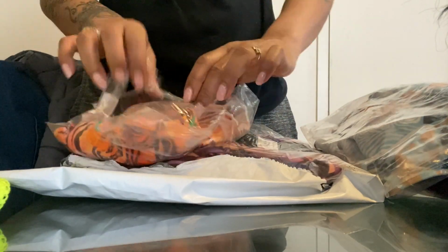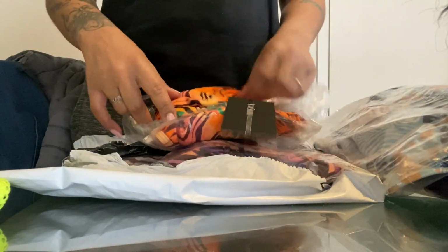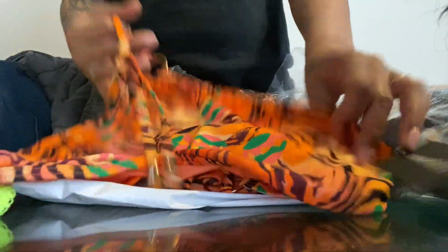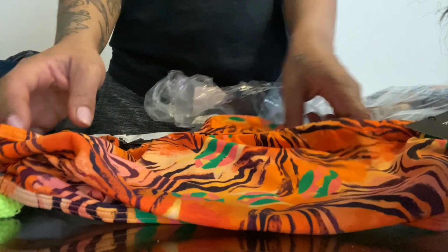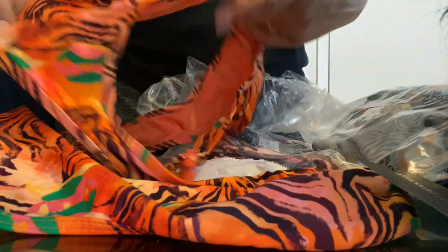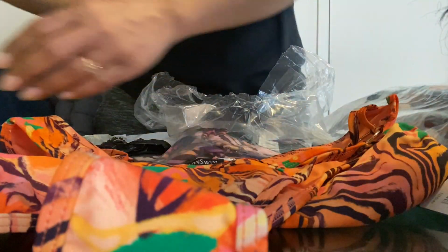I'm super, super excited to do this try-on haul with you guys. Summer 2022, watch out for your girl. I got a lot of little prints, a lot of bright colors, two pieces, closed-in tops, cheeks out. It's going down. This bikini right here is super soft, super cute.